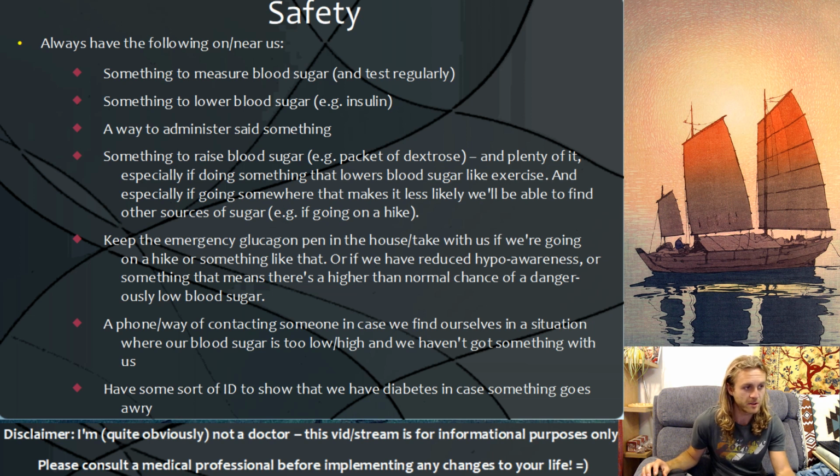We want to keep an emergency glucagon pen in the house and take it with us if we do something like a hike, and that's something that we can basically inject, and it forces the liver to release sugar into the system. So that's for emergency use if we end up unconscious from low blood sugar. We always want to have a way of contacting someone in case we find ourselves in a situation where we can't help ourselves, and also to have some sort of ID on us just in case we do end up unconscious or can't explain what's happening, so that other people can recognise the problem that we've got and know how to help us out.